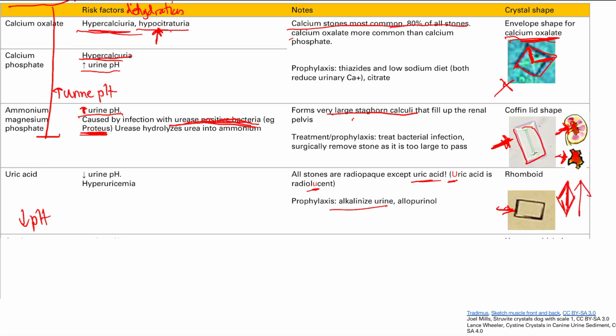It's a rhomboid shape. It's a fat needle. So that's what I think. Needles, and they just get fatter and fatter, and they make stones. And so you get a uric acid stone that looks like a rhomboid.